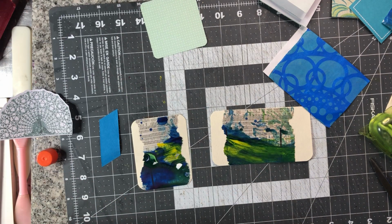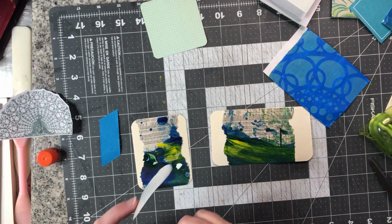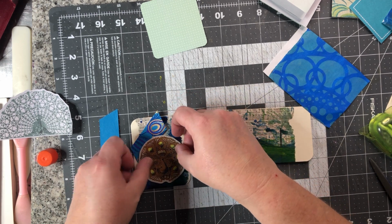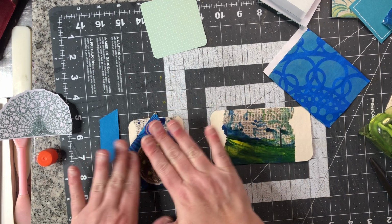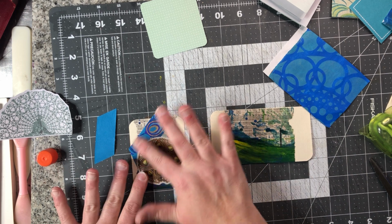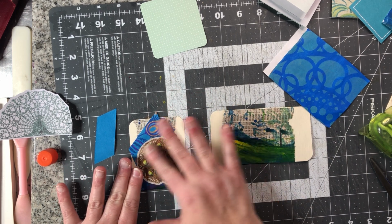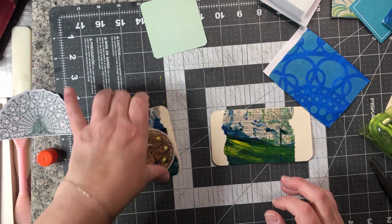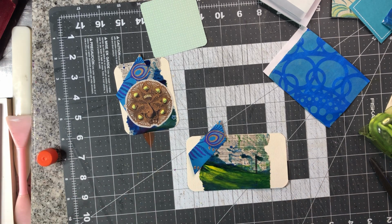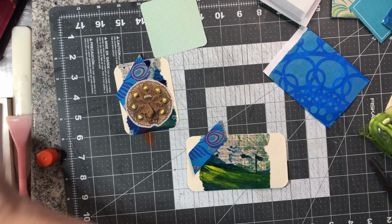I'm just kind of doing some little collages. Nothing too fancy, nothing too stressful.